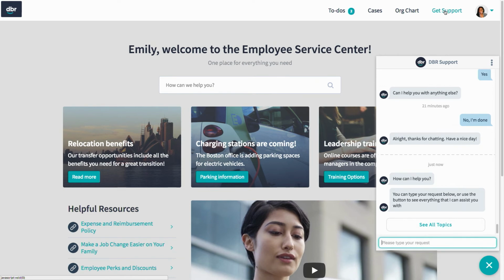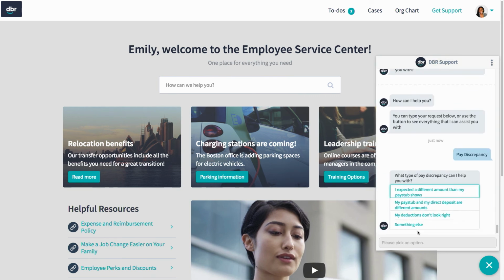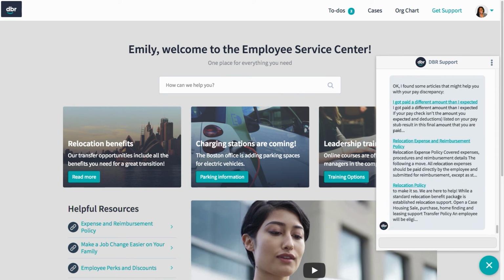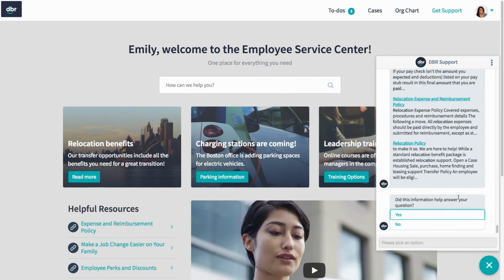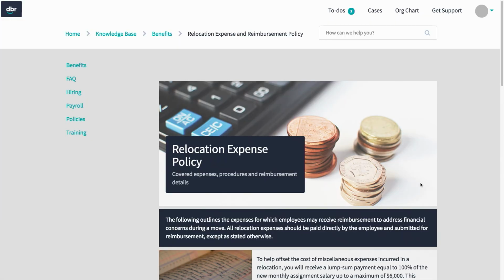And since Emily did not get the payment she was expecting in her last paycheck, she wants to go find out what's going on. We're going to go ahead and check for a pay discrepancy and see if we can figure out where Emily's relocation money went. Now, as she navigates through, the system is using the logic that's been set behind the scenes to tell us which kind of answers might be appropriate for the questions that Emily's asking. In this case, by entering a note about a pay discrepancy, we got served up some knowledge articles that might help. We can see here one that might be more generic about getting a different amount in your paycheck. I could check that one, but I noticed there's one right here about relocation expense reimbursement, and that's much closer to the specific question that Emily has.